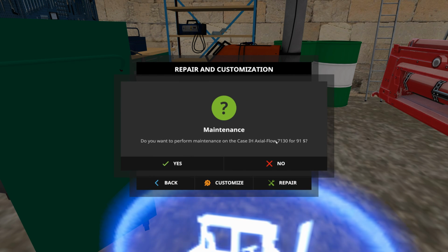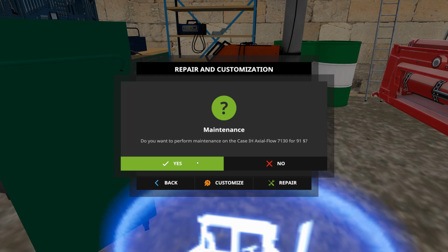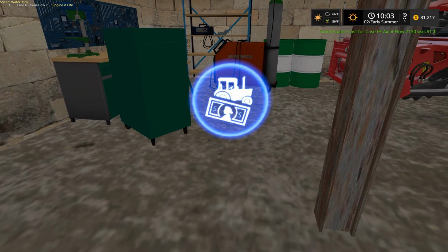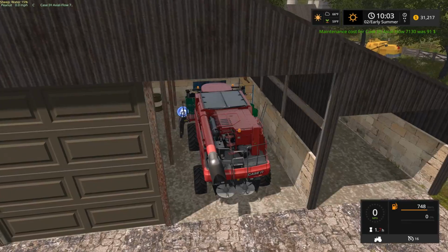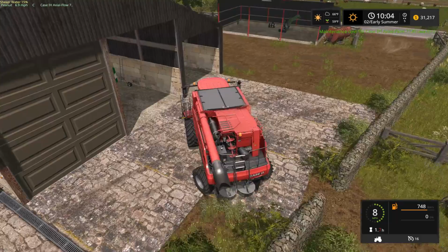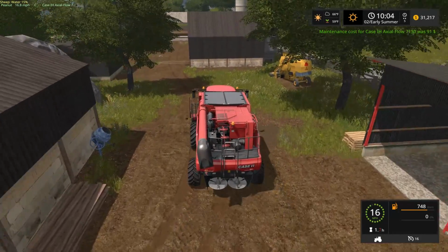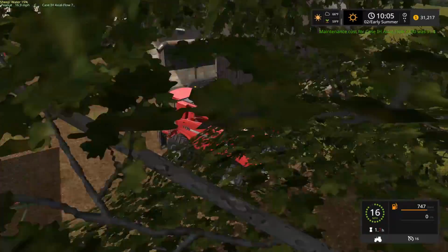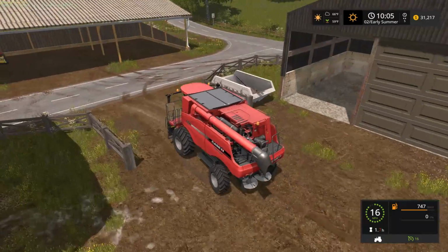Repair for 91. So wait a minute. Right now the value is, we'll just say 250. So if we repair it, is it still only worth 250? I guess so. So we're going to sell this. Then we're going to sell the header trailer that's down there. And of course we're going to sell the header. So this is going to take me a while to get down there. So I shall see you shortly when we do some selling.